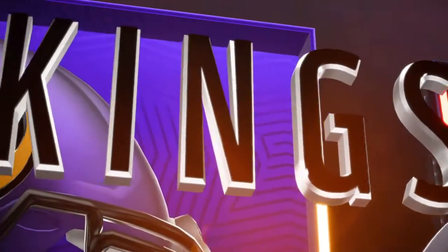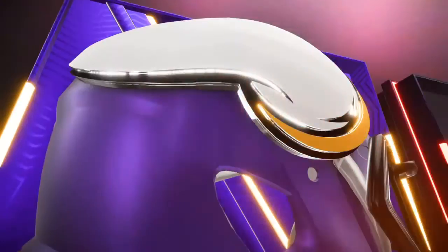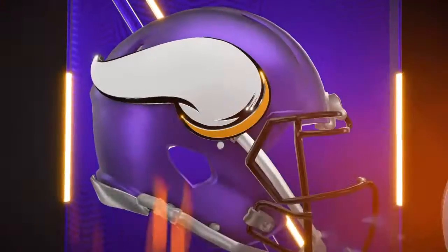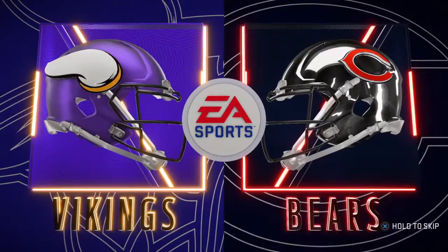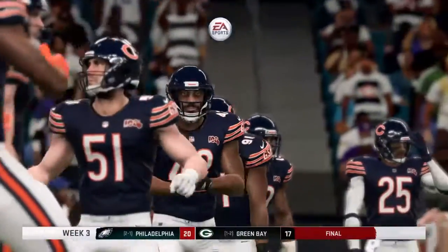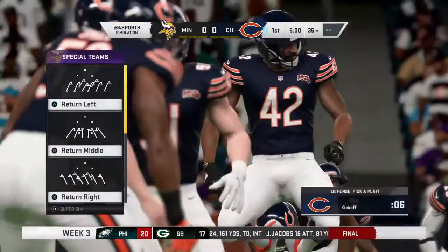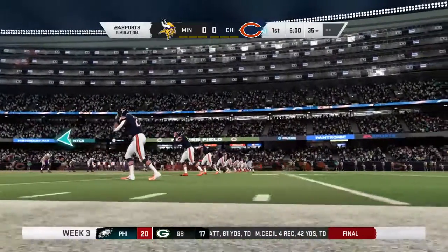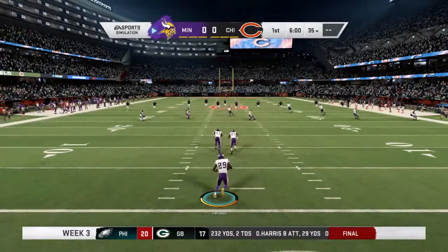We are moments away from what should be an excellent matchup between the Minnesota Vikings and the Chicago Bears. I'll join you again at halftime to look at some of these stats and scores from earlier this afternoon. But for now, it's Sunday. As of this morning, summer is officially over. It's time for autumn football, and we're underway on EA Sports.